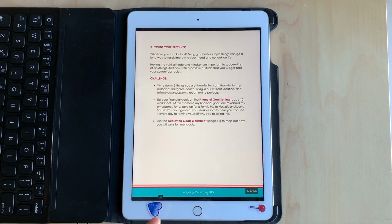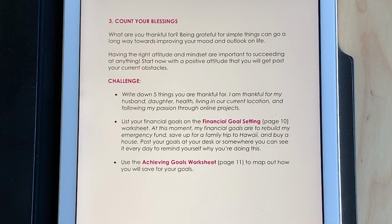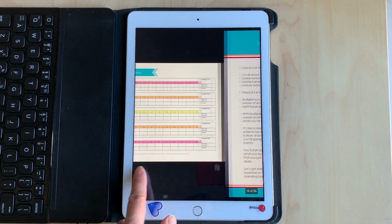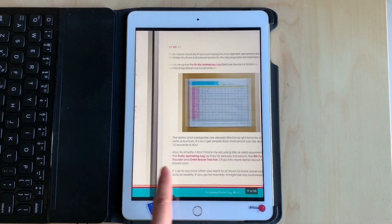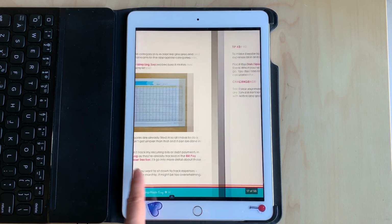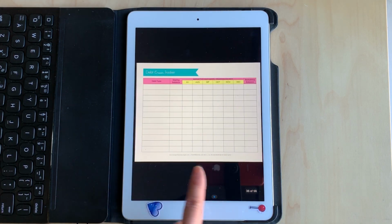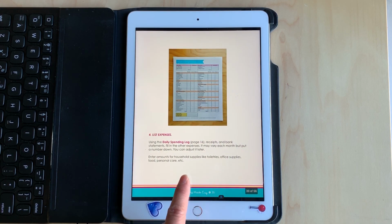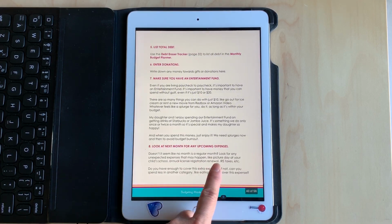And at the end of each chapter, there's a challenge, so something you can do with the worksheet that's included. So this chapter, I have the financial goal setting, achieving goals worksheet. I just want to show you quickly what it looks like inside. So it just shows you how to use the worksheet. My ebook is 56 pages long. It includes the worksheets, but there's also a separate file where you can just click to the worksheet that you want. There's files that aren't shown here in this ebook.